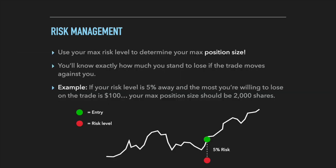Now, to take things a step further, you can actually use your maximum risk level to determine what your maximum position size should be. And in this case, by doing this, you're going to know exactly how much you stand to lose if the trade moves against you.